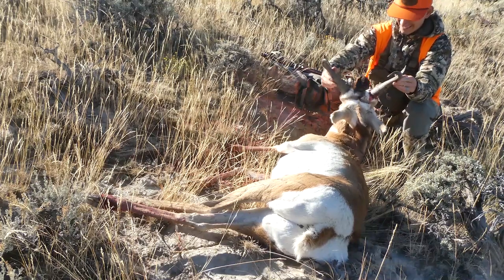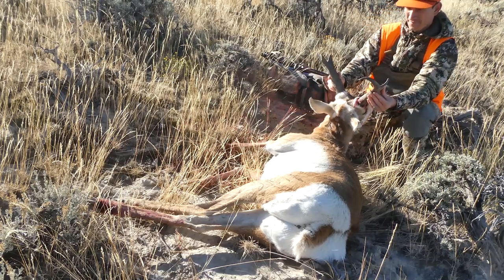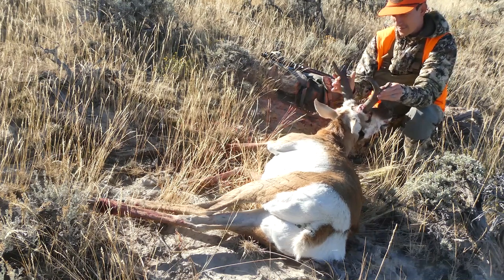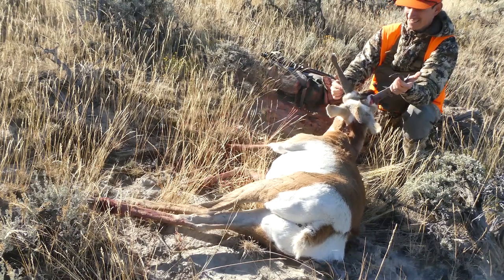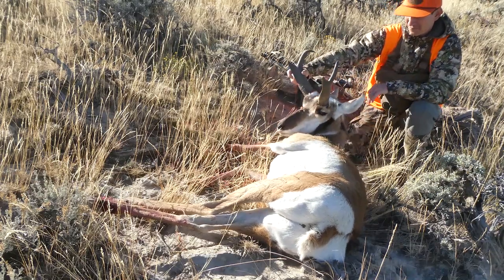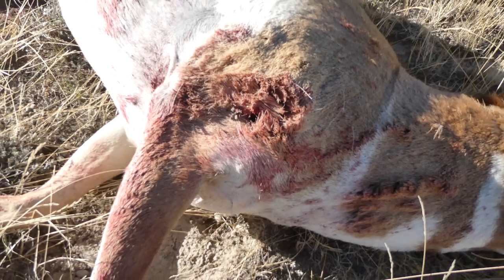Oh yeah, he's got scabs on his face. Man, he's perfect. No broken tips, good mass at the base, good mass up, good deep forks. He's long. I'll put tape to him and let you know what his length is, but I'm guessing 15 at least. Perfect shot too. I'm gonna roll him over.